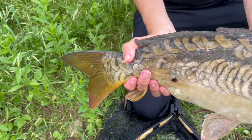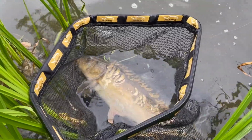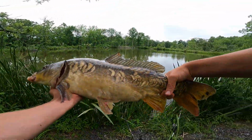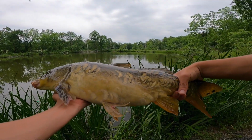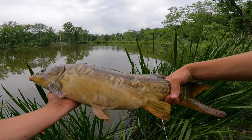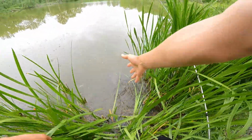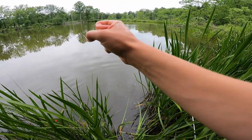All right, guys, my first ever mirror carp from this little pond here. It's not a giant. I give him maybe close to 5 pounds, but that is such a cool little fish. Great little fight there on the little light action rod, on the bread. Let's get this guy back. And there he goes. That's my first ever mirror carp.